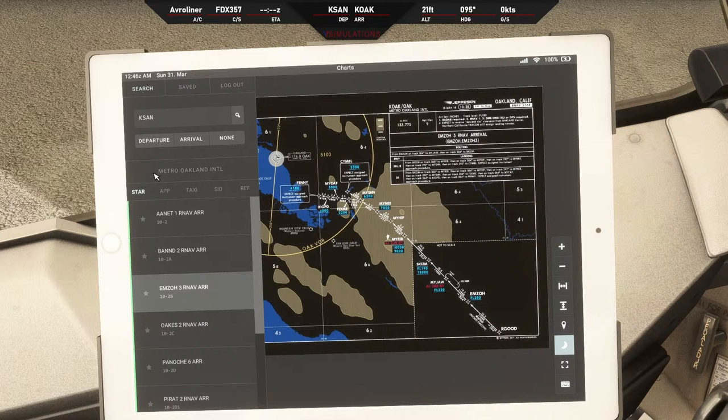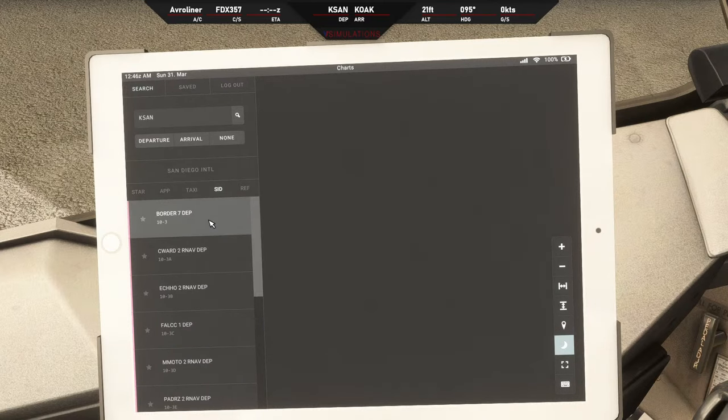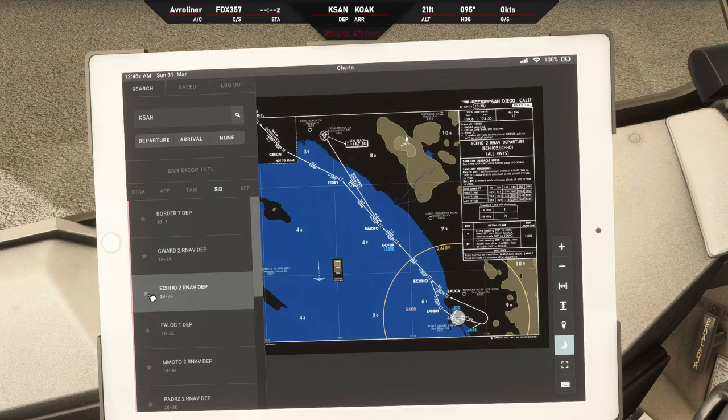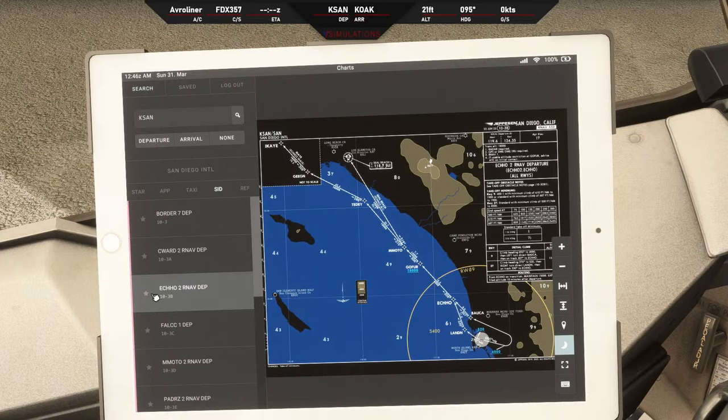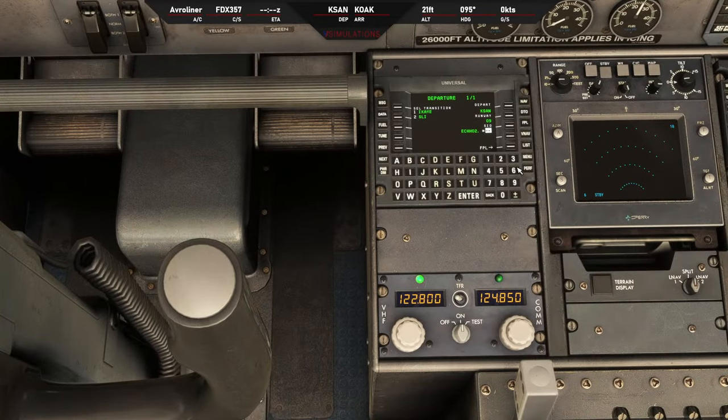So if I go back to departures, you said you're doing the Echo 2 RNAV? All right, we'll do that. That's not really where we want to go. I kind of want to do the Border 7 because it's more inland. Nah, screw it. This will be more juice out over the water. We'll do the Echo 2. Echo 2 departure. We'll load that in and we'll take it out to Seal Beach and then we'll go from there. So we'll do the Echo 2, which is number 2. We'll enter that. Seal Beach is number 2.